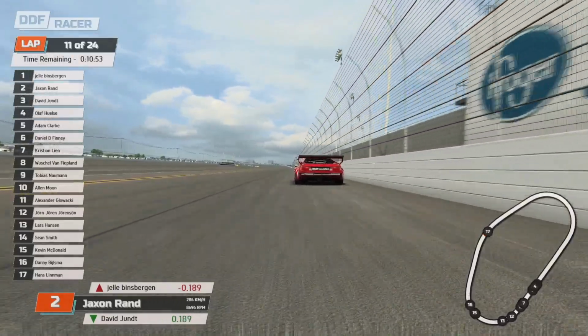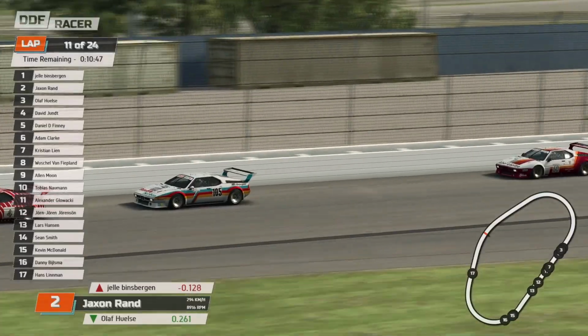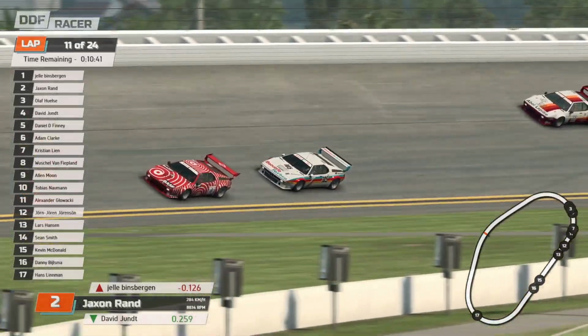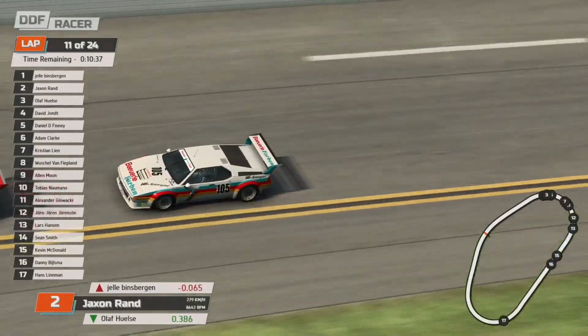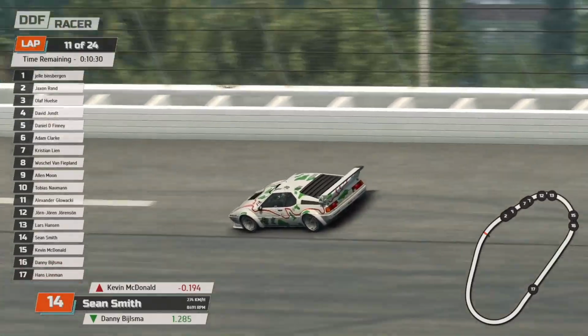Riding aboard with Jackson. Jackson Rand in 2nd position. The American representative in the field here. Going to do himself and his home nation proud, hopefully. Jelle Binsbergen is holding on to that lead, though. I would have thought he would have been overtaken by now. Being at the front of the pack and everything, someone would have just slipstreamed straight past him, but he must be holding that tight line. That tight line down at the apron of the track, that yellow line. If you hug that, no one's getting past.